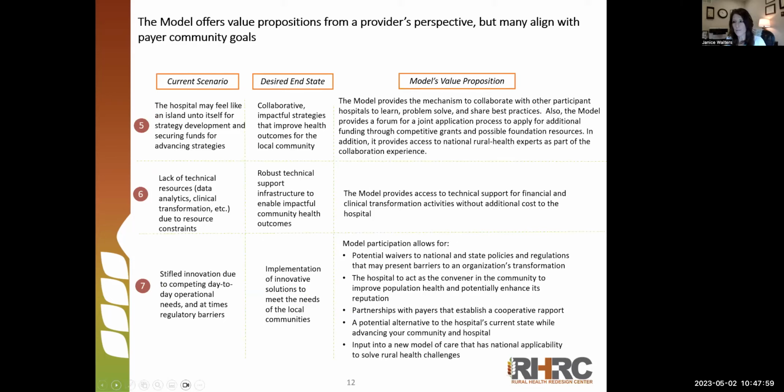Value proposition number 5. The current scenario was the hospital may feel like an island unto themselves for strategy development, especially if you're an independent rural hospital out there. Sometimes you might not have those larger partners, but through our program, it's really created a collaborative environment of our 18 hospitals and the ability to learn from each other. Key learning of our work is this value proposition number 5 has actually been one of the most worthwhile things that we've been able to create for our participant hospitals.